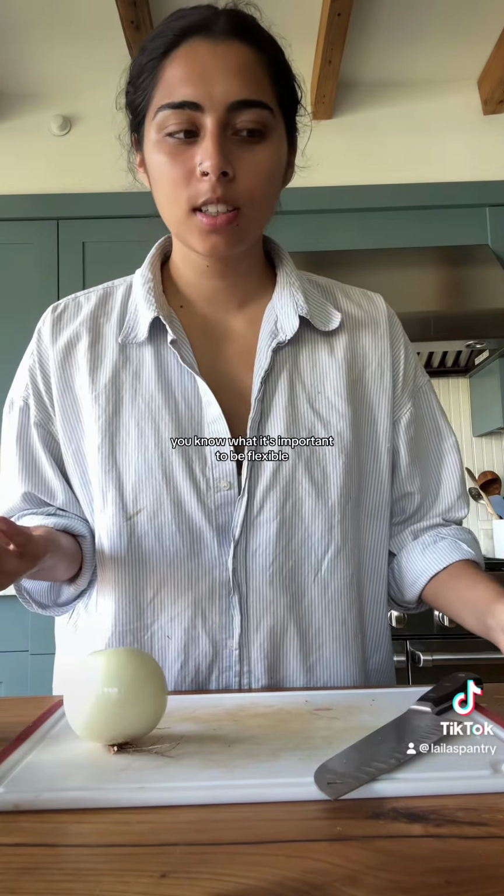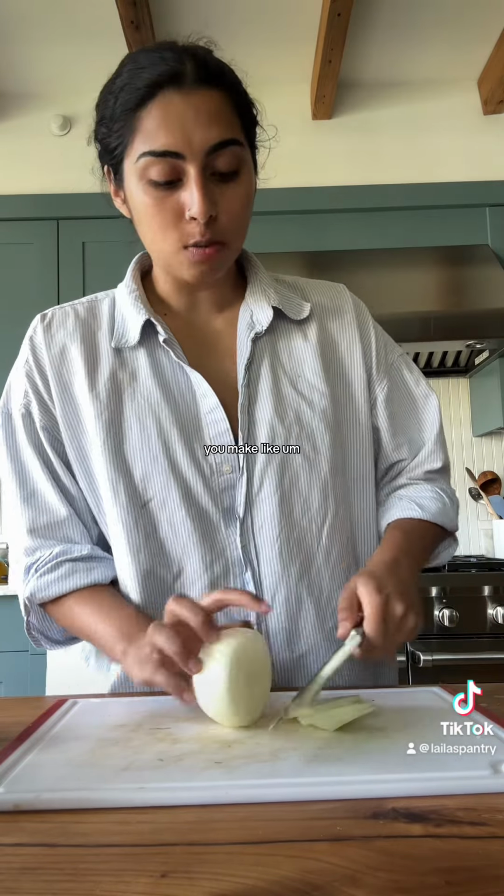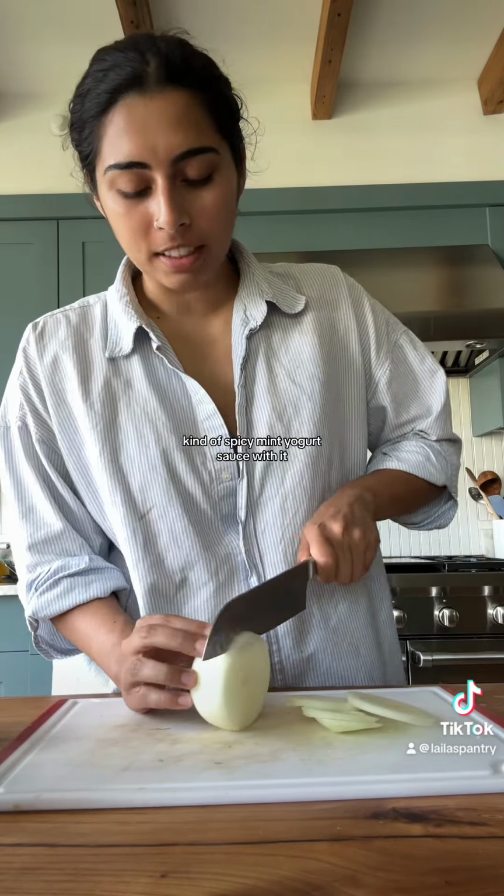You know what? It's important to be flexible. You want rounds of onions like this. You make a spicy mint yogurt sauce with it that's delicious, and it's very garlicky. You also slice tomatoes into rounds because that's what you layer it with. I'm gonna get my tomato knife because it's way easier, and these tomatoes are really ripe. So I'm in a better mindset to explain now.